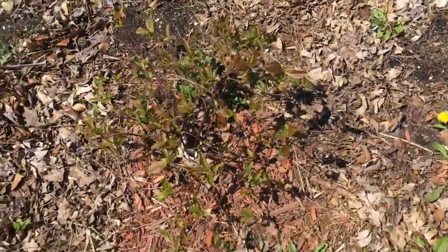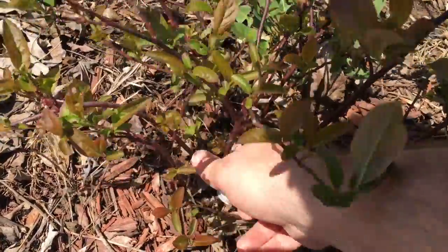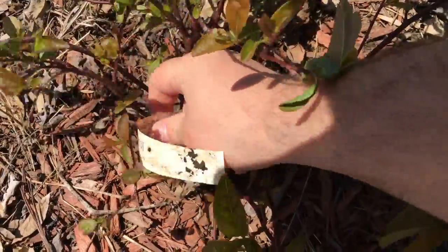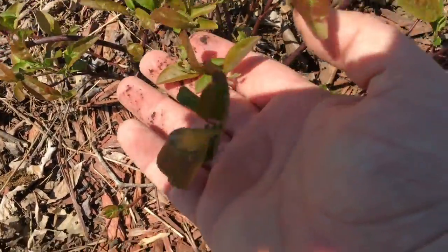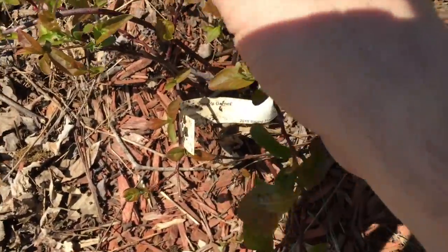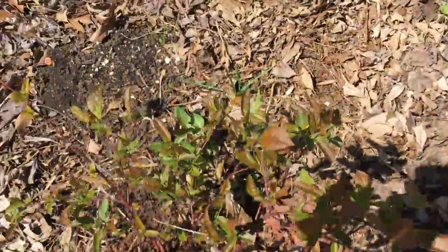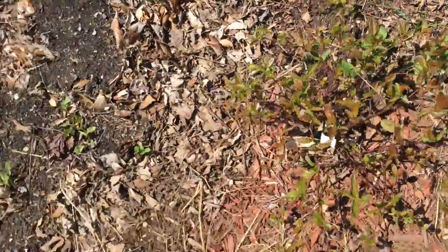This here is one that I always forget the name of. So I left this little tag on there until it gets too tight. This is Virginia sweetspire. This is Henry's Garnet, which I got last year. It's just starting to come back, so it got a little bit of frost damage as well. But not too bad. Oh, and a stray iris. You never know whether those guys are going to pop up. I don't mind. That's cool.